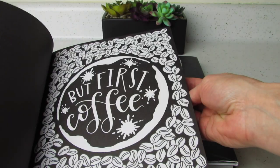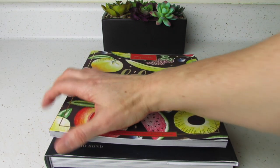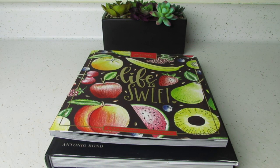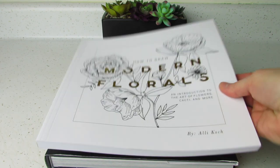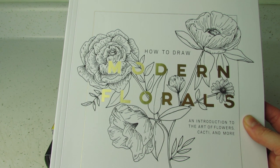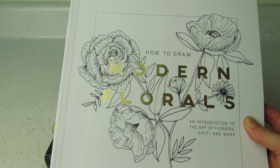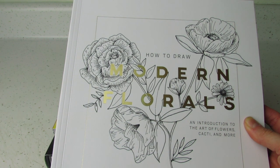So cute. Maybe this one didn't have the cactus. Okay, so that's Life is Sweet by Paige Tate and Co. Very pretty. And next we have How to Draw Modern Florals by Allie Koch. It's an introduction to the art of flowers, cacti, and more.